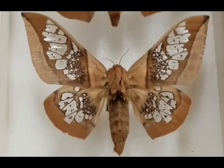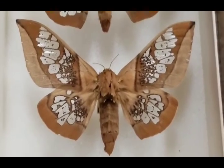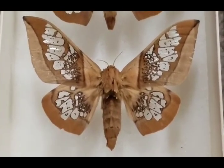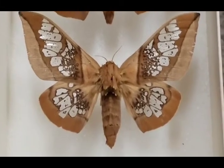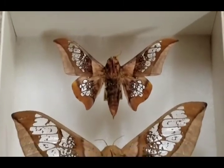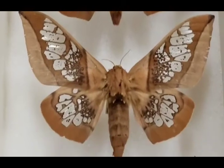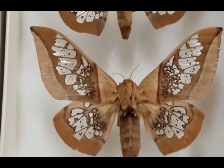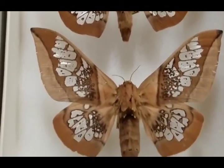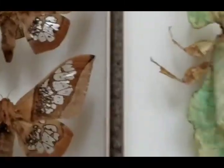And these are actually Saturnid moths. How neat is that? So these are Saturnids. The closest you can get them is they're in with the regal moths and imperials, but they're in with those Saturnid moths. And look at the clear patches. Those are clear. They look like decomposing leaves, and that's going to keep these moths completely hidden. When the wings are folded down, they just look like a decomposing leaf. They're phenomenal.